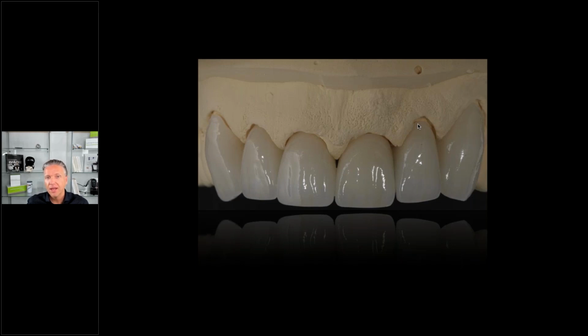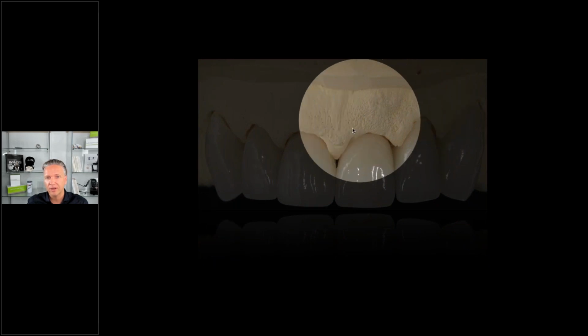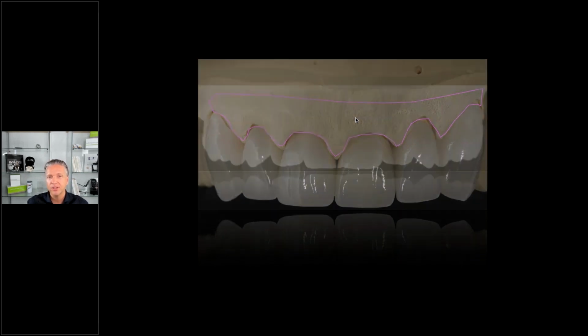This is a stone model. Look at that deep, that refined and fine contouring, and you see basically everything in a tissue that you want. So that's important for aesthetic restorations to see. For us, the tissue architecture, gingival architecture, is very, very important for aesthetic restorations.